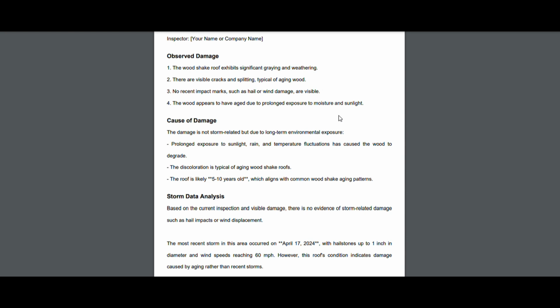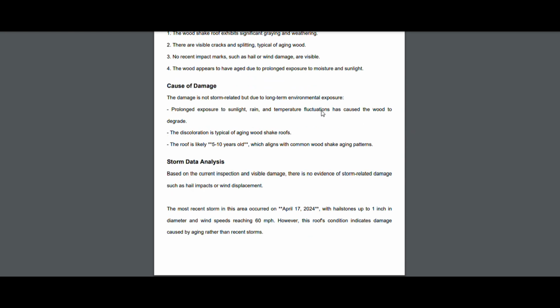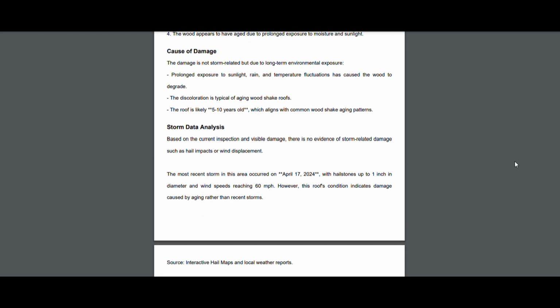All right. So number 4, the wood appears to have aged due to prolonged exposure to moisture and sunlight. Really? Great job. So what is the cause of damage? The damage is not storm related, but due to long-term exposure. It gives you a little bit more reasons why that is. So let's look at the storm date analysis.